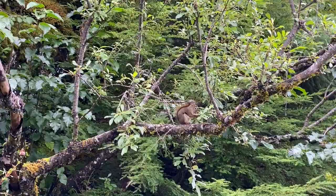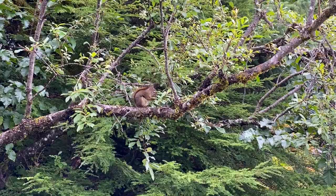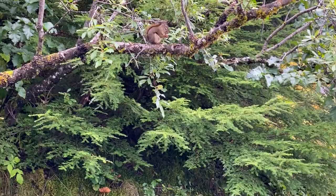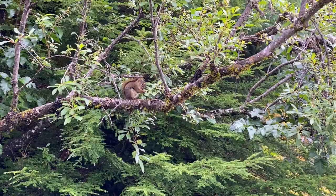Little squirrel. See the squirrel in the tree? He's eating. It looks like a little spruce cone. I think he's eating a spruce cone. Yeah, he's eating the spruce cone. Look at that little teeny squirrel. There he goes, there he goes.